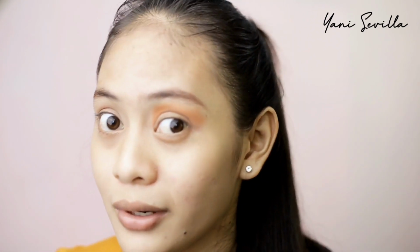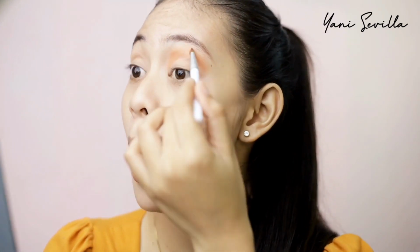Hello, gorgeous. Nakikita niyo ba? Ha? Parang may orange na yung mata ko. Pasensya guys, doon talaga ako titingin para makita doon kung nakafocus ba talaga yung camera. Oh, wow. Oh my god. Ayan. Ano yan? Parang sinuntok ako ni Manny Pacquiao. Diyos mio. Pero hindi naman. Hindi naman, di ba? Hindi.